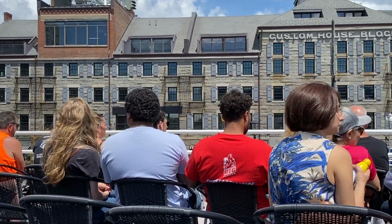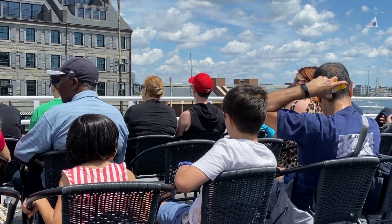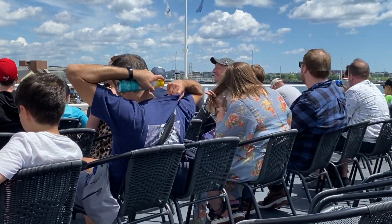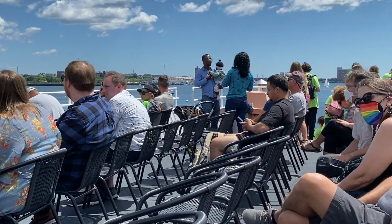And be very careful. There's no smoking on board. This includes e-cigarettes. There's no running on board. You're on a boat. You're really not going to get very far. Bathrooms are located at the stern of the boat on the very first deck.